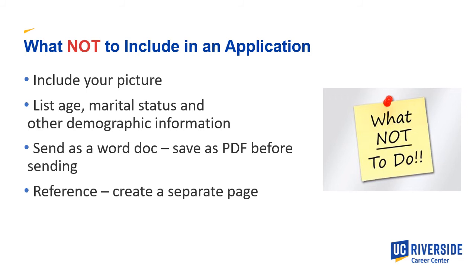So what not to include? Don't include your picture. Make sure that you don't include your age, your marital status, and any demographic information. Please always save it as a PDF. The reason is that a lot of times for Word or Google Doc, it may look good on your computer, but when someone else looks at it, your formatting may be very off. And if I don't know you at all, I would just assume that was a careless mistake that the formatting is off. Okay, and don't put your references on the resume because you only have one page. You want to make sure that you pack that page with all the relevant experiences and skills. Create a separate document for references.